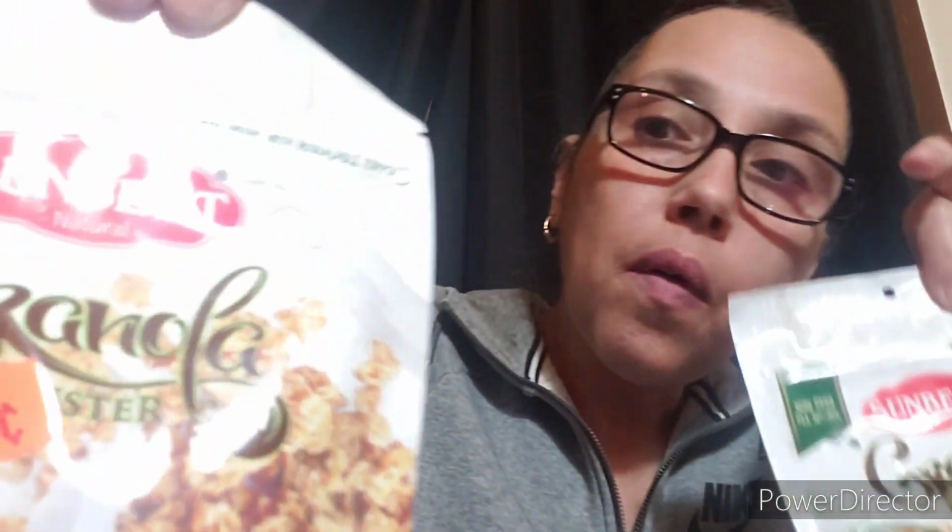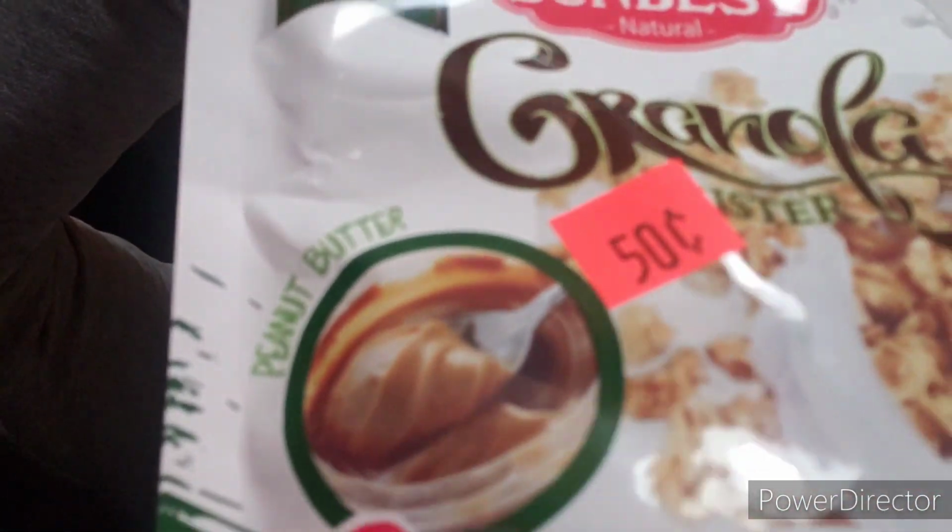These were also 50 cents. You cannot go wrong. 50 cents. And they had so much stuff on that clearance section. It's like a big shelf with three different shelvings full of stuff, like those things for the babies that you put on the doorknobs for safety purposes. They had so many of those for 50 cents.